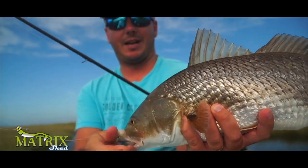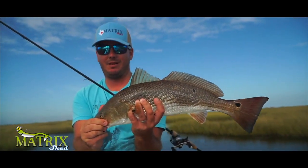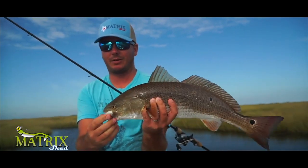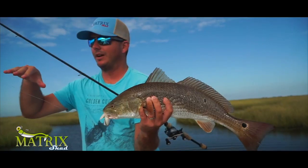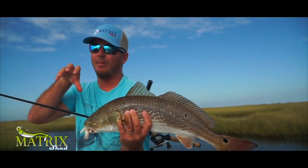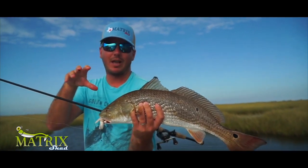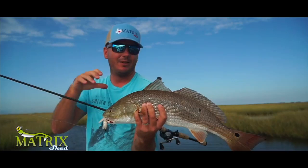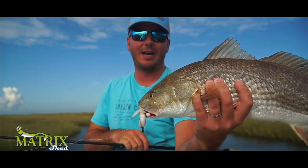What we're doing today is just having a little fun with these reds. We've been seeing plenty of them. The water's crystal clear, and we're taking this matrix crawl and running it kind of like a frog on the surface when we see a red, and trying to draw him all the way to the boat so you can visually watch it through our camera lens, through our eyes, watching these reds suck down the matrix crawl. It's going to be an exciting day here on DockSide TV.